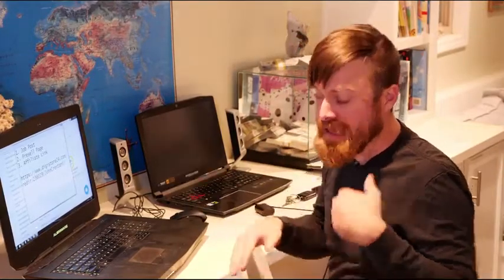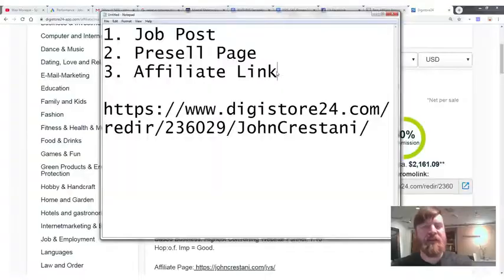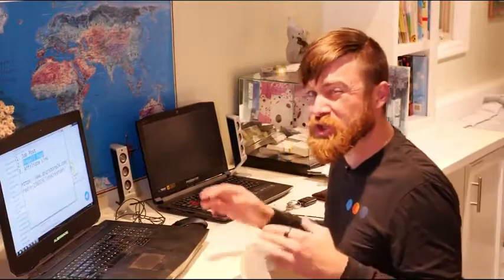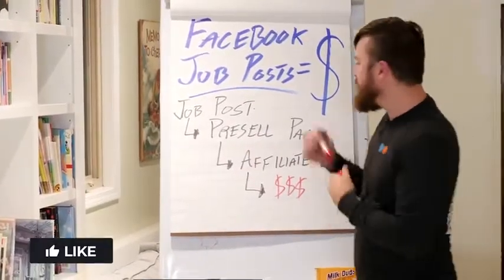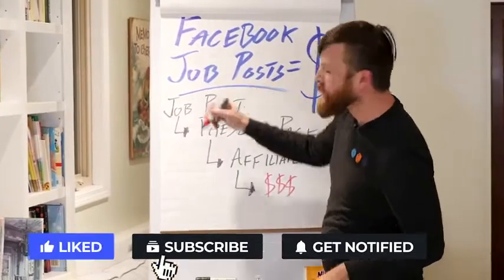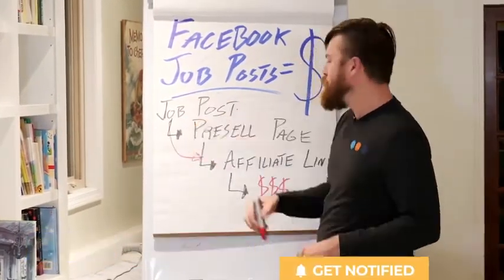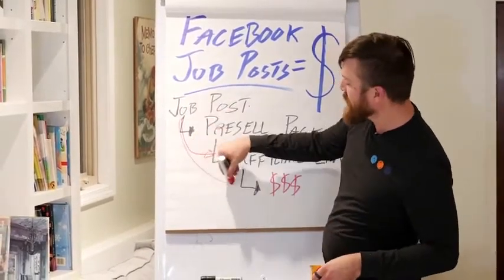But the next step we're going to do is post our link in a pre-sale page. Now follow along the steps exactly as I say them. You don't want to deviate from this because then you won't understand the process. So we take the affiliate link and paste it into our pre-sale page. Now what is a pre-sale page? It's a way of bridging the gap from somebody who's looking for a job to getting them to want to click on our affiliate link and ultimately spend money with us.